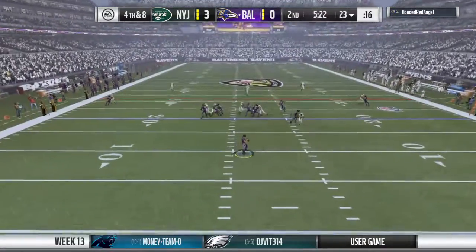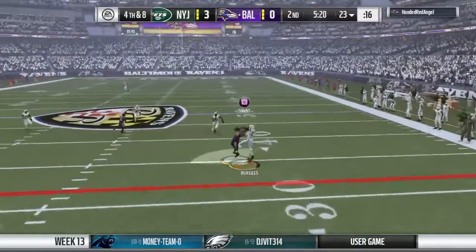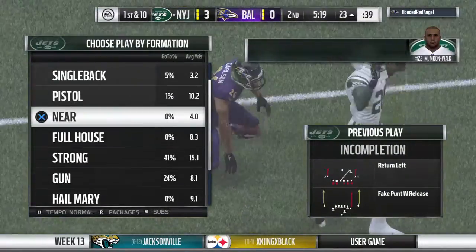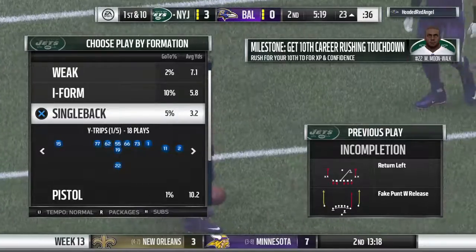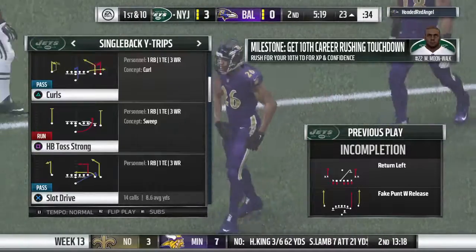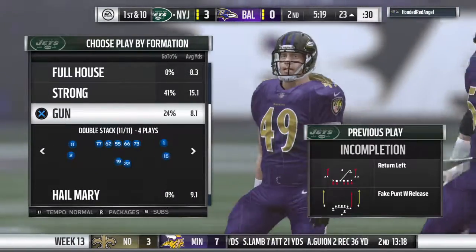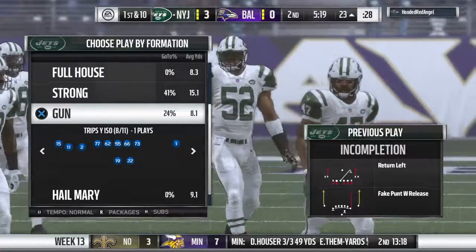And they're going to fake it from deep in their own territory. And this is incomplete. A huge gamble, and it does not pay off. The Jets offense now works their way back onto the field. And they're not going to play this conservative, I don't think. They had the field goal last time, and they're up, but they're looking to put a drive in the end zone. Oh, I agree with you totally.